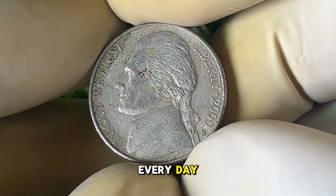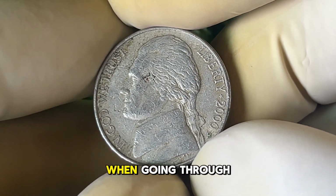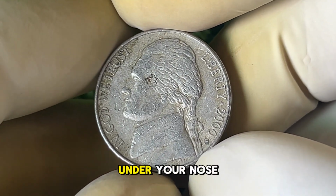While it's not every day you come across a coin worth millions, it's always good to keep your eyes peeled when going through your spare change. You never know what treasures are hiding right under your nose.